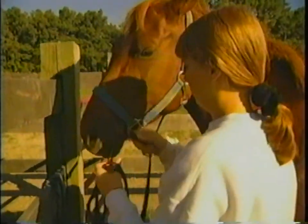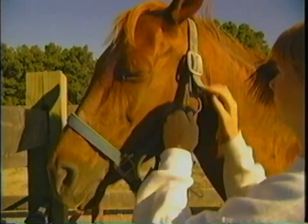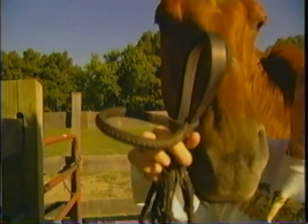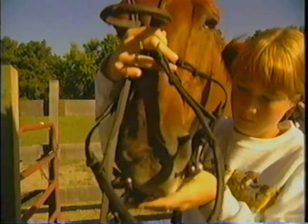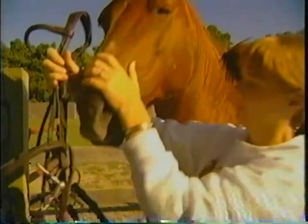Now for the bridle. Place the reins over the head so that you will have control of the horse. Then, remove the halter. Gather the top of the bridle in your right hand and place the bit gently against the horse's teeth. Don't push. Sometimes it takes a second try.